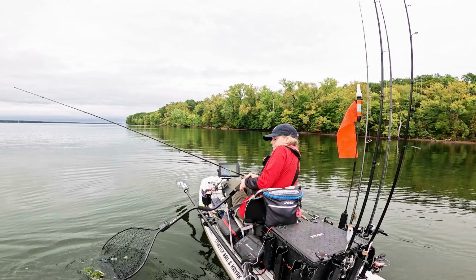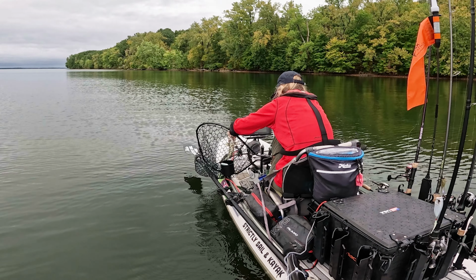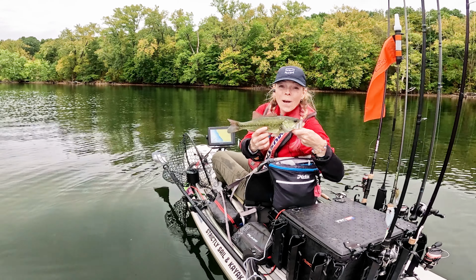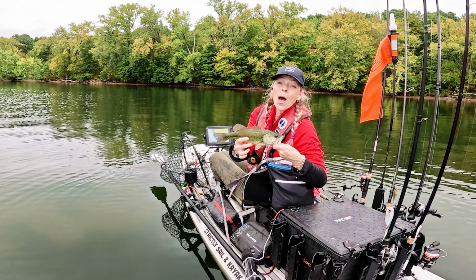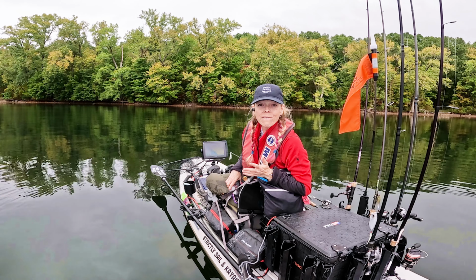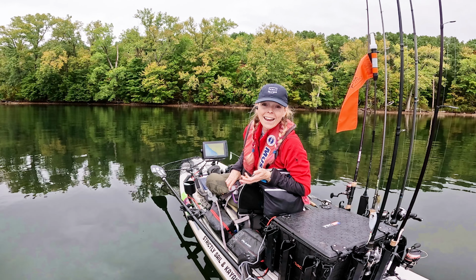First cast with the fluke, the weightless fluke. All right, fish number 3, 12.5 inches. He's little, but I'm working towards that limit. This is awesome. I'm having so much fun. So that's 3 fish towards my 5 fish limit, and I have 40.25 inches right now.